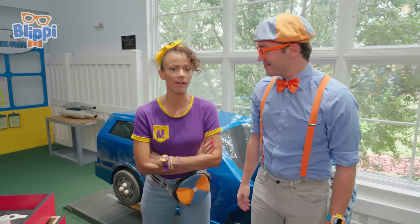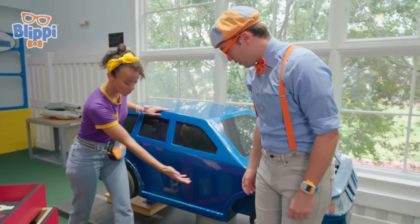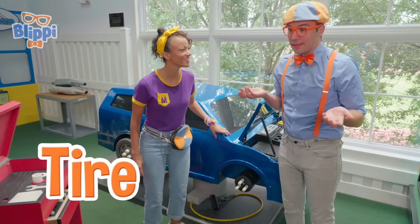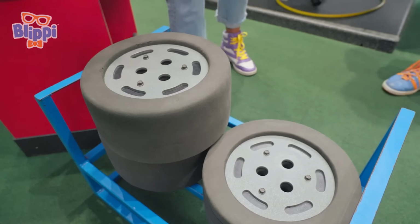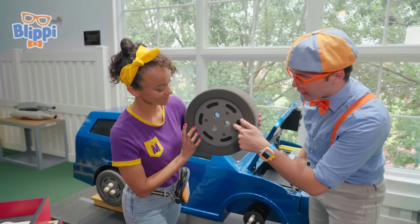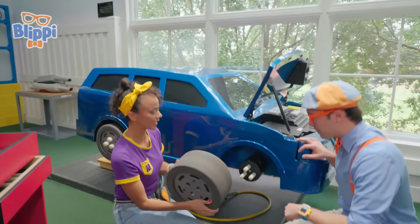I've heard this before. Well, number one, you don't have a wheel or tire here, Blippi. Whoa, well, if only there was a mechanic that could help me fix my car up. Not a problem. Mechanic Mika is here. There's this new wheel and tire. Whoa, check it out. A wheel and tire that looks like it's the perfect size. Exactly. We can just line this up, see?